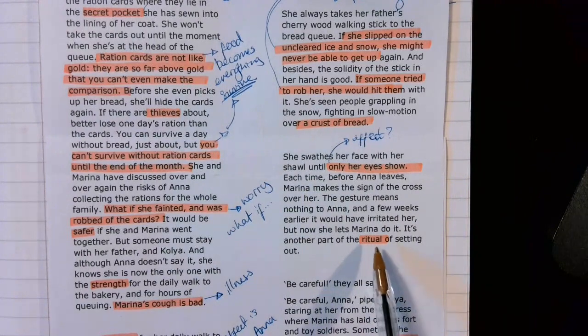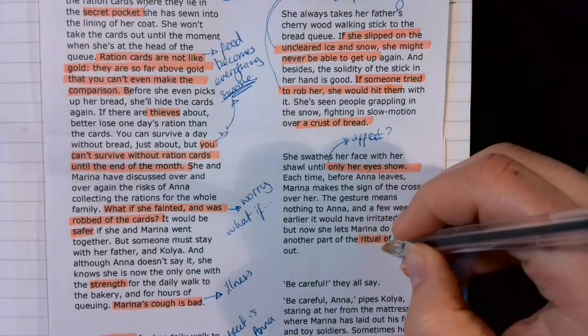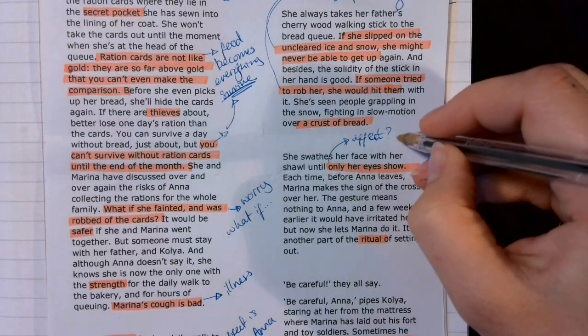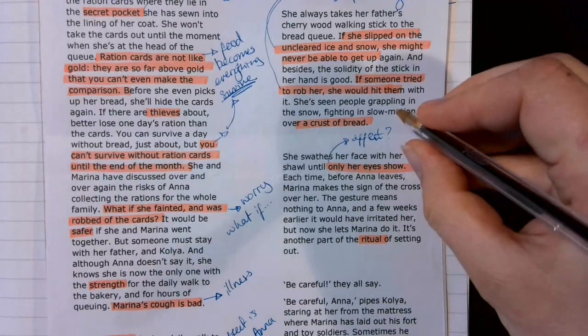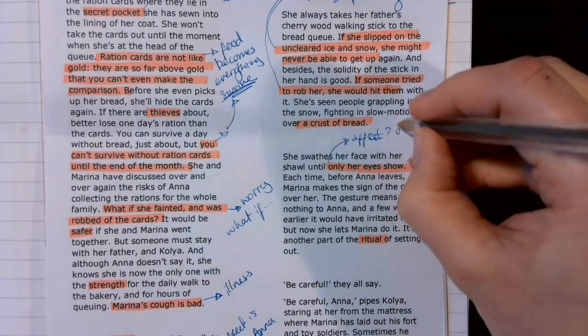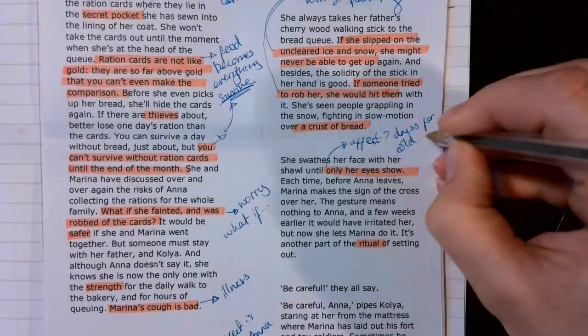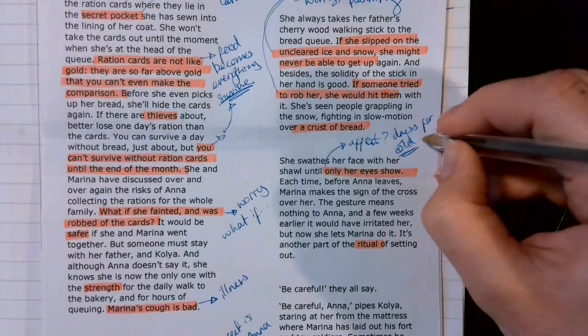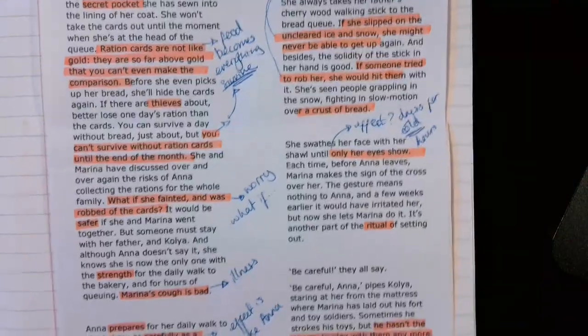And she's got lots of rituals around how she gets dressed. But actually, what's the effect of the siege here? Well, she's having to dress up incredibly warmly because she's going to have to queue for potentially hours, waiting in the bread queue.